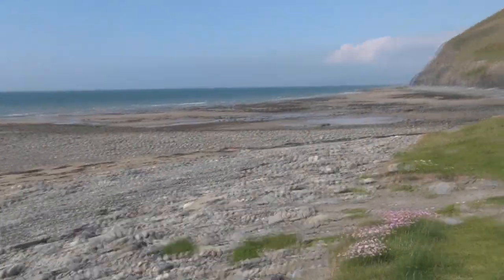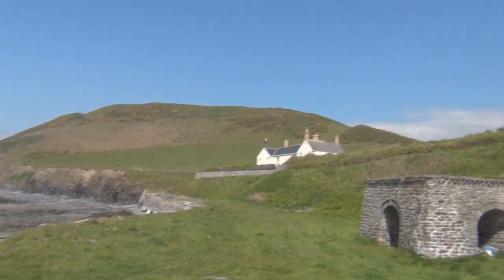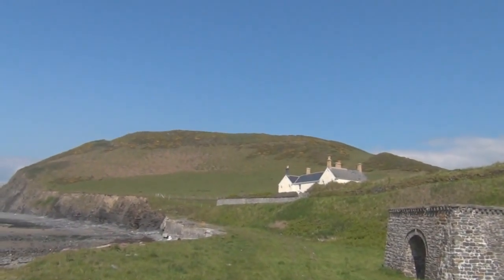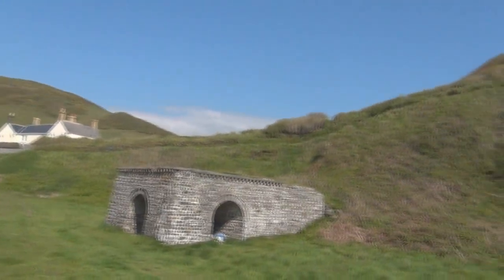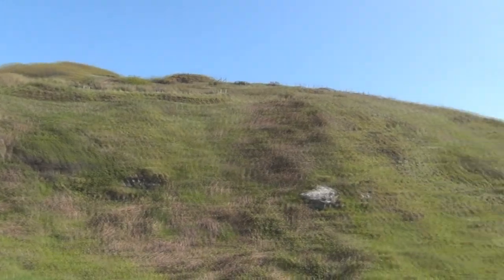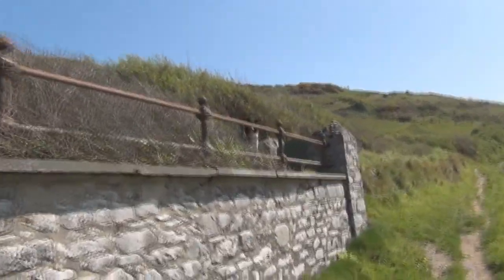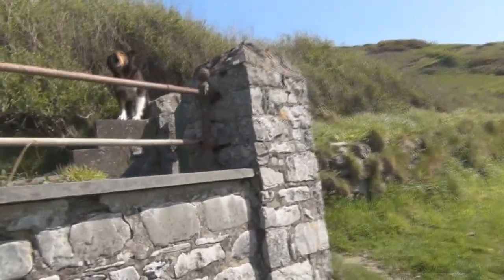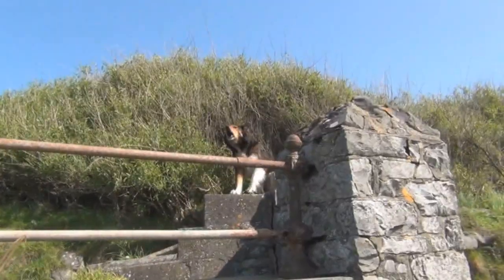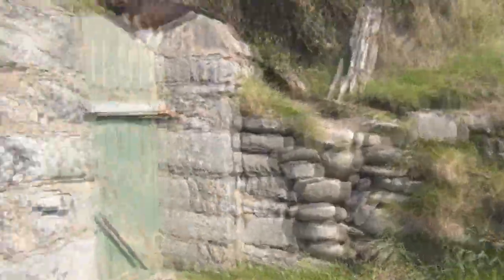So we're going to go on with the walk, past the kiln there, up towards that house, where there's a hairy, scary dog that frightens the hell out of you. And then up there and back onto our cliff walk. There he is. Hello. Only doing your job, aren't you?